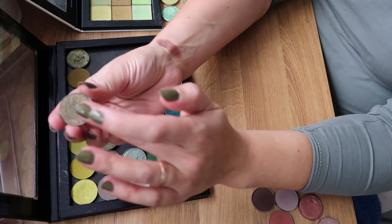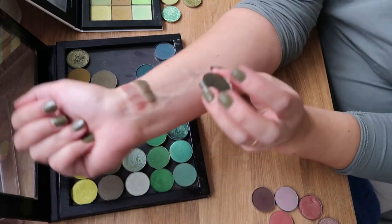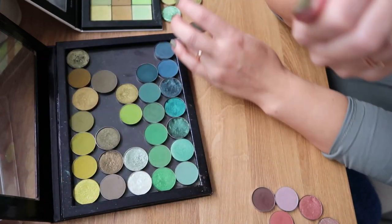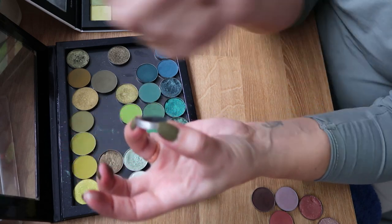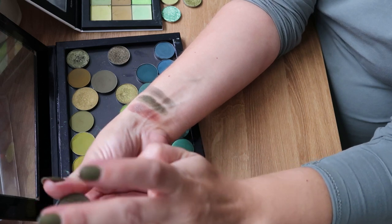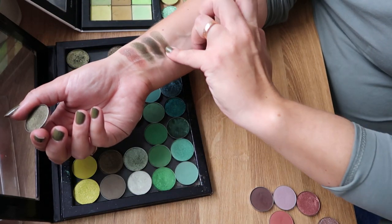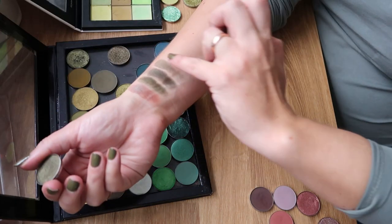This is Standout by Morphe. Oh, this is so beautiful. This is a green with a copper glitter on top. I wish I could show you. This is beautiful, keeping that. This one is Venom from Makeup Geek, and I think I have better greens now. Do I? Don't really, yeah. And then this is another, I think this is Jester. No, Take Two from Makeup Geek.